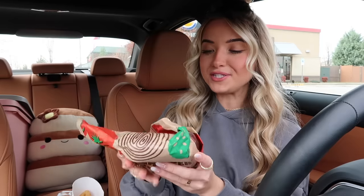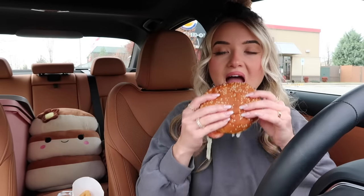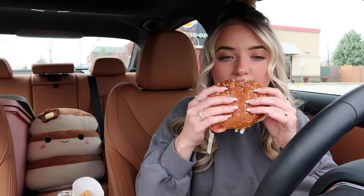Okay, now for the Whopper. Let's go ahead and unwrap this. The only thing that it's missing is the cheese. I cannot believe I forgot to ask for cheese. Usually they ask you if you want cheese on the Whopper, but I think they were trying to get people in and out really fast because the line was super long. It's still so good.